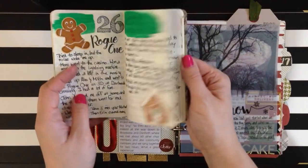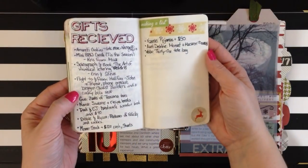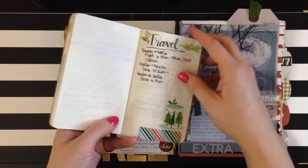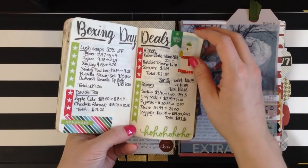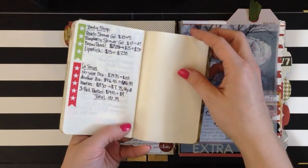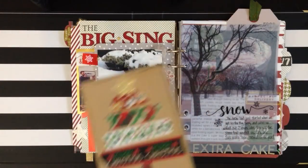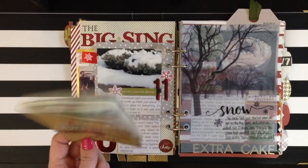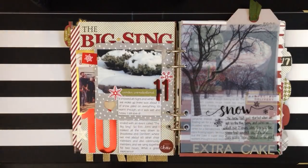As I was there, other things came up, so I did some extra pages. I wrote down all the gifts I received on the following pages, our travel itinerary, and all the sales I got on Boxing Day, and that's it. There are just a couple pages left over at the end of the book. So I kept this little book while I was traveling. I come home, and now I know exactly what to do for each page. So I'm working on that, and let's take a look at what I've got.